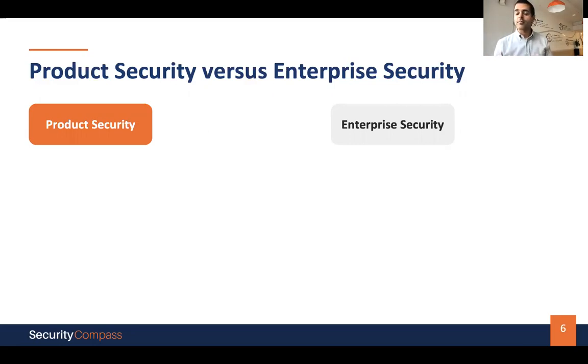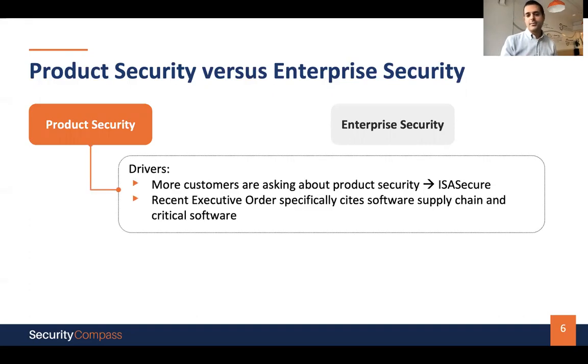And how well is it all protected? But it's not specifically focused on the products that you're shipping and how secure those products are. And that has some real differences, I think, when you look at the disciplines in product security. For example, you're often customer facing. More customers are asking about product security every day. And that's why you have the emergence of standards and certifications like the ISA Secure designation.